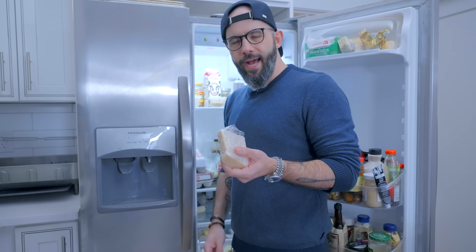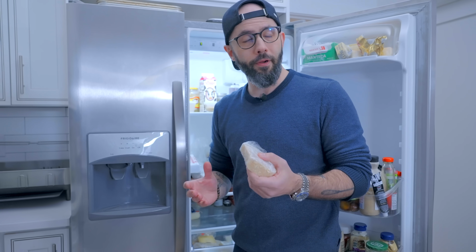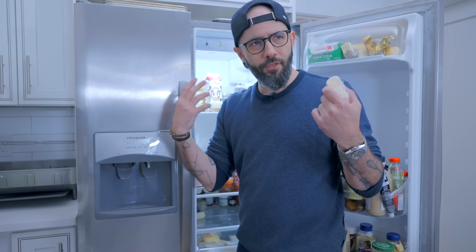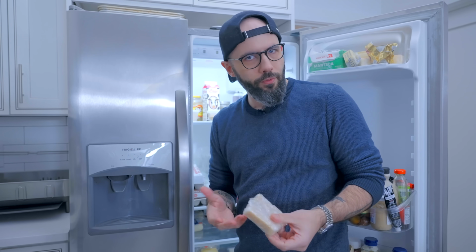These guys last pretty much as long as they look edible. Like hard cheeses, even if they have a little mold growing on the outside, shave that off, and there's still perfectly good cheese underneath. Once you've used all of it, you can use the rind in soups and stews and stuff like that.